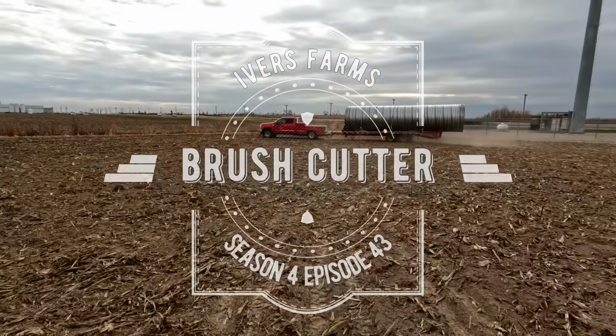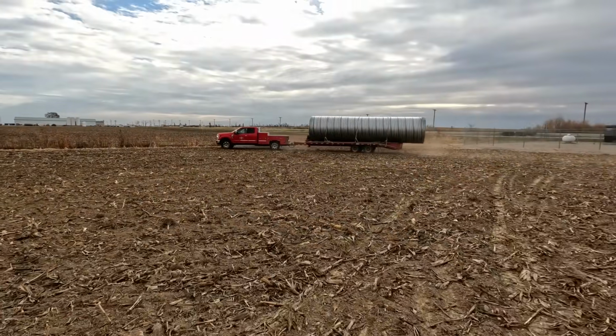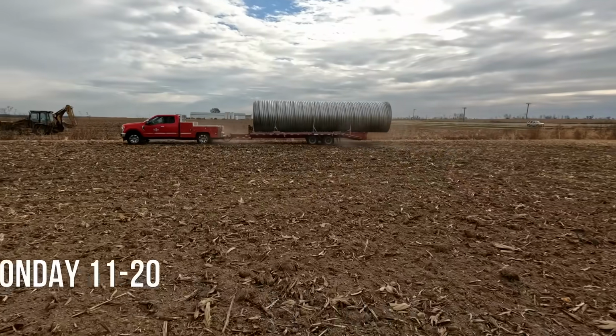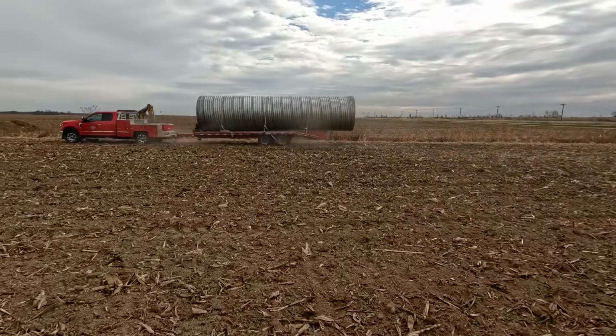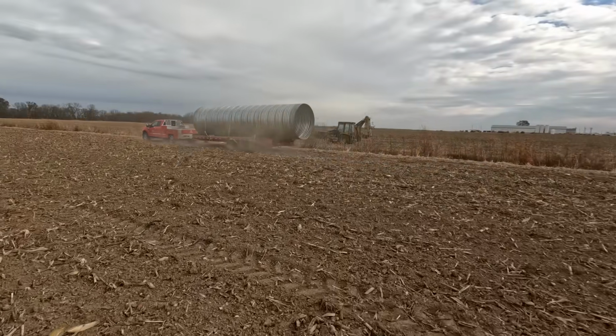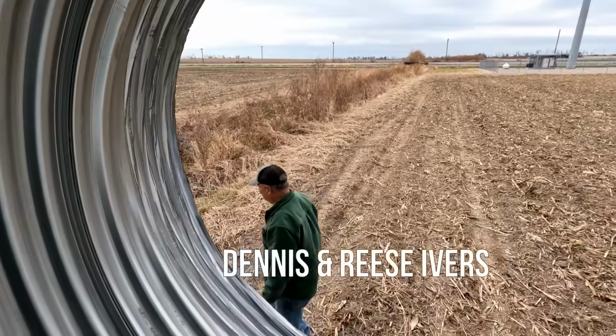Now that's a big looking culvert. We thought it was gonna take too much cover to fill up that 4 foot one, so he got this one. What is that thing, 8 feet, 6 feet? About to find out. Big, I know that. 7 foot. That's a big one.